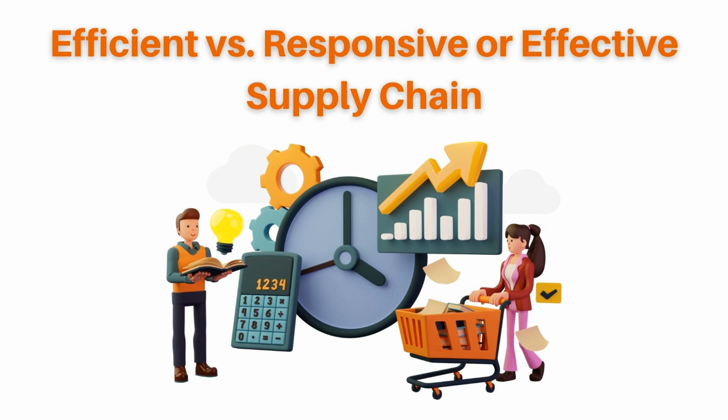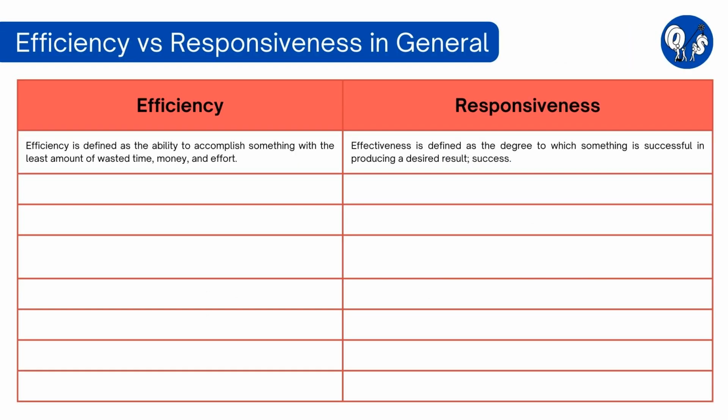So let's start. What is efficiency and effectiveness in general? We are going to have some points over both the terms and then we will proceed forward. Efficiency is defined as the ability to accomplish something with the least amount of wasted time, money and effort. Responsiveness or effectiveness is defined as the degree to which something is successful in producing a desired result or success.